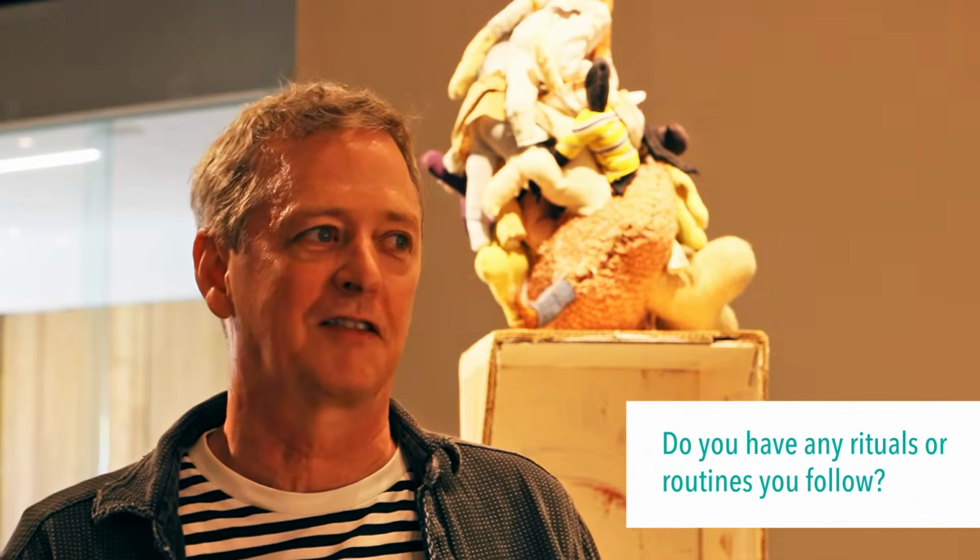So I do have some routines, and some of them are productive and some of them are not productive. And I kind of go back and forth between them. Sometimes I spend a lot of time in my studio just sitting and looking at things, which is not very productive, but I feel like it's a necessary part of the process. So I do spend a lot of time thinking and looking, and then when I'm working, I really try not to do that. So I work on multiple things at once. As soon as I run out of steam with one thing, I just move to the next thing, and I try to keep that momentum going when I'm working.